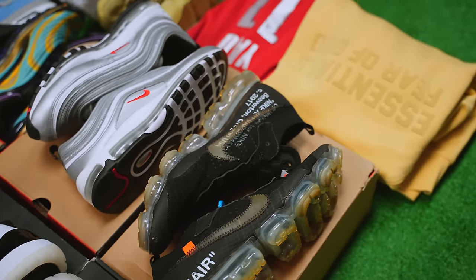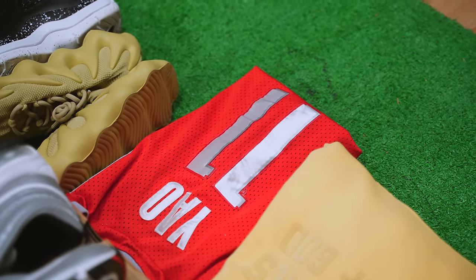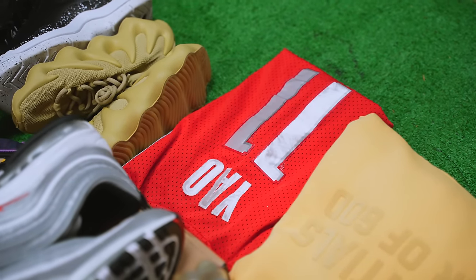Got Essentials Fear of God hoodie, the GOAT, Asian GOAT, Yao Ming. And so I saw a documentary or something like that. Didn't know how much of an icon he really was in China and all of Asia. He's literally viewed as a GOAT, even though he had a short career due to injuries and stuff like that. But shout out to him.